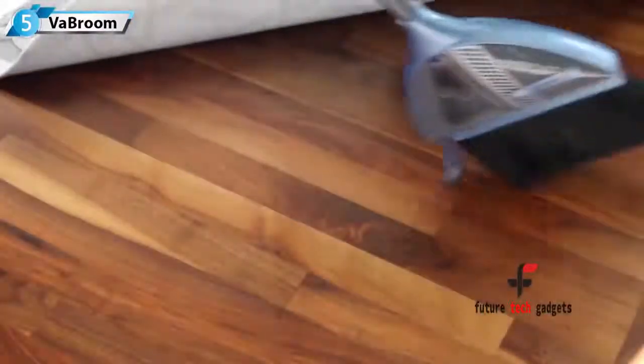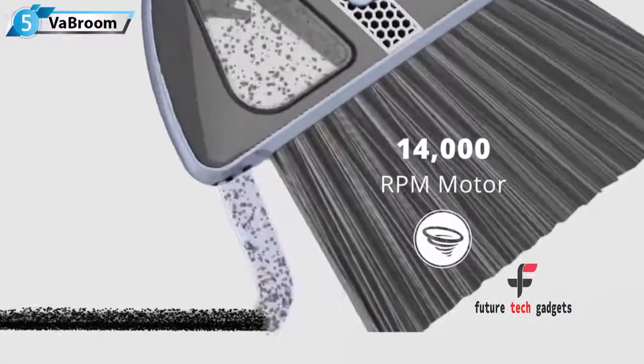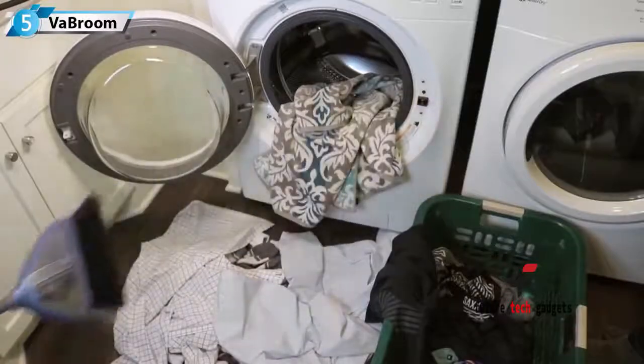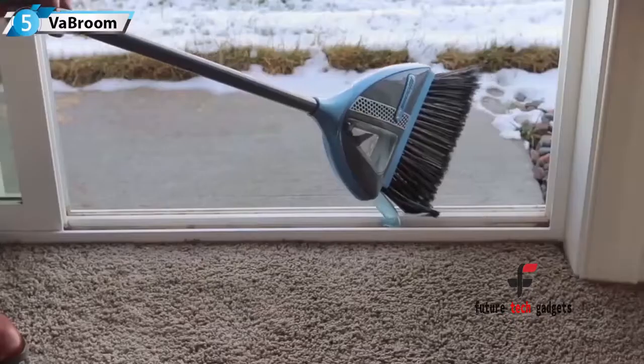Bombs away. No more dustpan lines or sweeping under the rug. Vibroom is powered by a 14,000 RPM motor to suck up any debris on contact. Okay, almost any debris. Weighing just 30 ounces, it's easy to maneuver and handle for those hard-to-reach places.